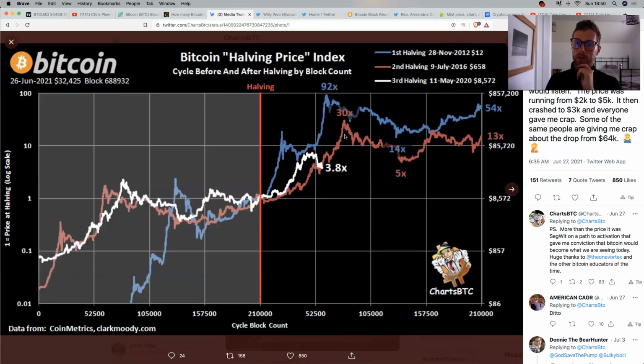However, we do need to be aware that the last cycle peaked after 80,000 blocks, and the one before that was 60,000 blocks. So that's a difference of 20,000 blocks. 20,000 divided by 60,000 is 1/3. So the last cycle was about 33% longer than the cycle before when measured in blocks. So we also need to bear in mind that this cycle could be approximately 33% longer than the previous cycle.